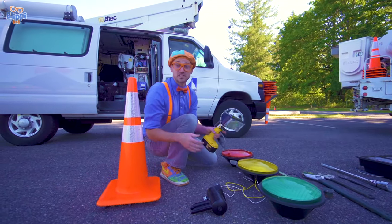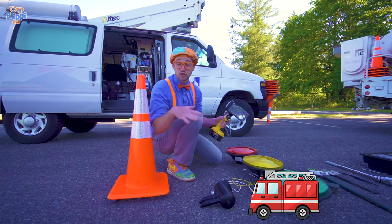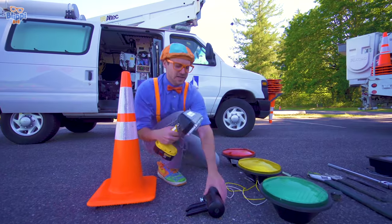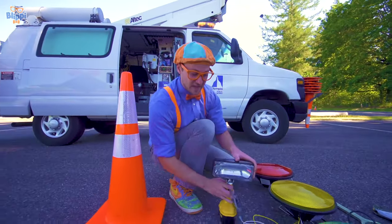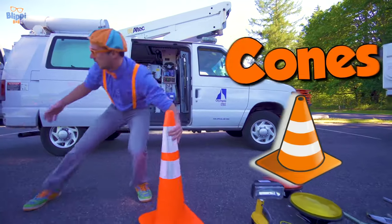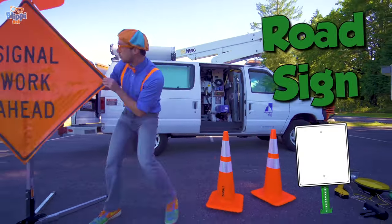Just like when emergency vehicles, like police cars and fire trucks, need to get somewhere really quick, they have a button inside that shoots a light into this thing. Ah, it's really bright. And then that turns the lights green. Whoa. Okay, another road cone. A road sign.